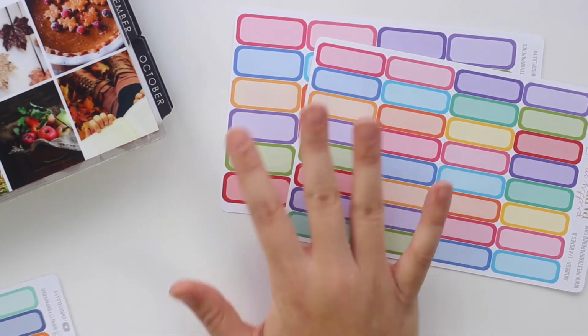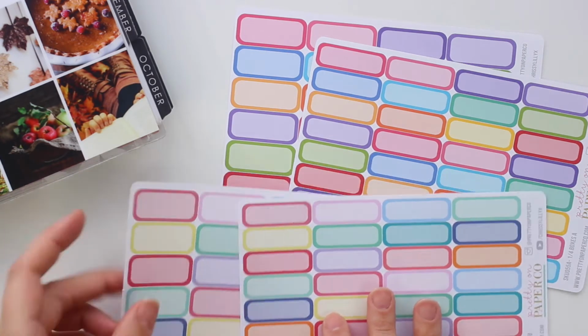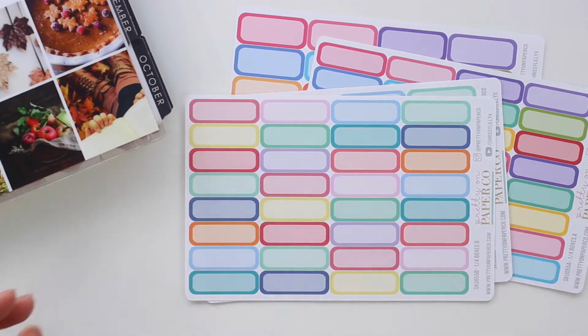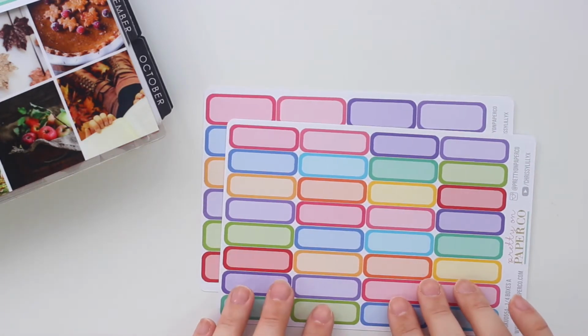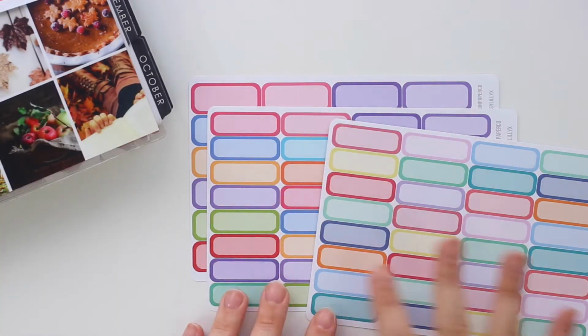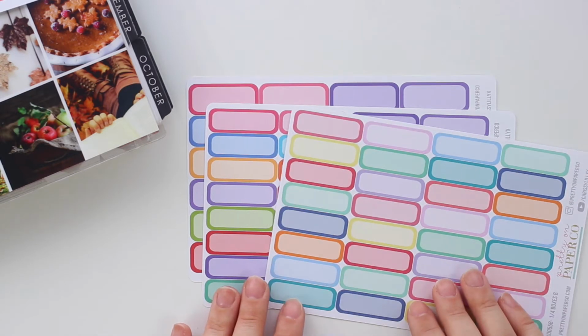So you have them in the classic rainbow colors, and then you also have them in the Popco rainbow colors. You get a ton of colors on each sheet, just to give you a little bit of an overview. And they're just great functional items to have. I mean, they are pretty standard, but again, they're great functional items. With both of these color combinations, you can pretty much match any kit that you have, which I think is really awesome. So those are the third boxes and the quarter boxes.